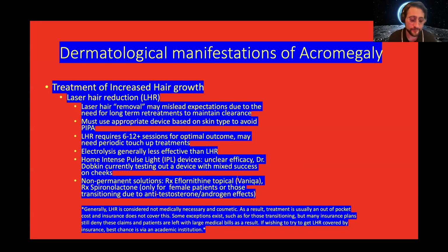Laser hair removal, which traditionally was used in the past, has gone out of favor largely in the dermatology and plastic surgery world because it may mislead expectations due to the need for long-term retreatments to maintain clearance. The provider or doctor must use an appropriate laser device based on the patient's Fitzpatrick skin type. Generally, Fitzpatrick skin types 4 through 6, patients of darker complexion, certain devices are totally not safe and would definitely cause burning and pigment problems. Laser hair reduction requires 6 to 12 plus sessions for optimal outcome, but it may need periodic touch-ups.